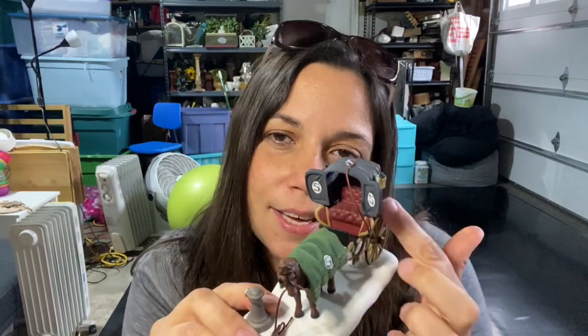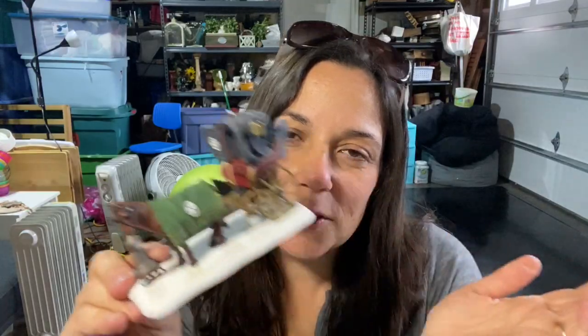I love it. And I have like a fake horse and carriage in my village. You know, one I picked up at, like, I don't know, the Dollar Tree or Joann's or something. And so I'm going to get rid of that and put this one in its stead.